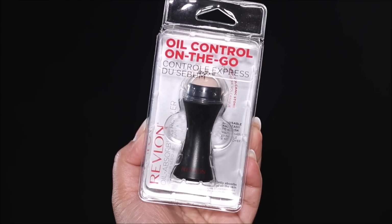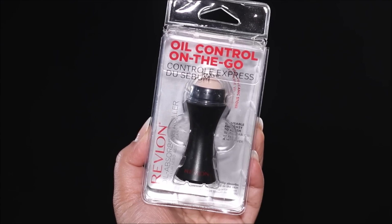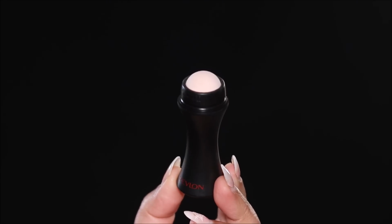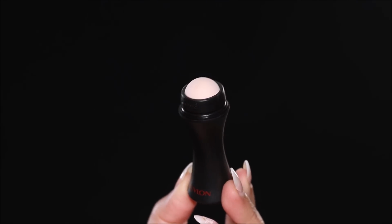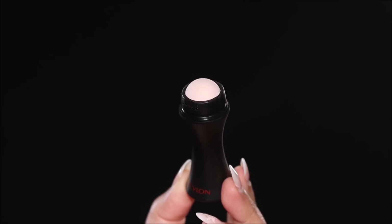And that is with the Revlon Oil Absorbing Volcanic Roller. It's a stone roller, so the rotating thing that you see on top is a stone. It's an on-the-go oil-absorbing roller. When you use it on your face, it instantly absorbs the oils and gives your face a clean, mattified look. To demonstrate this, I'm going to start with my forehead.